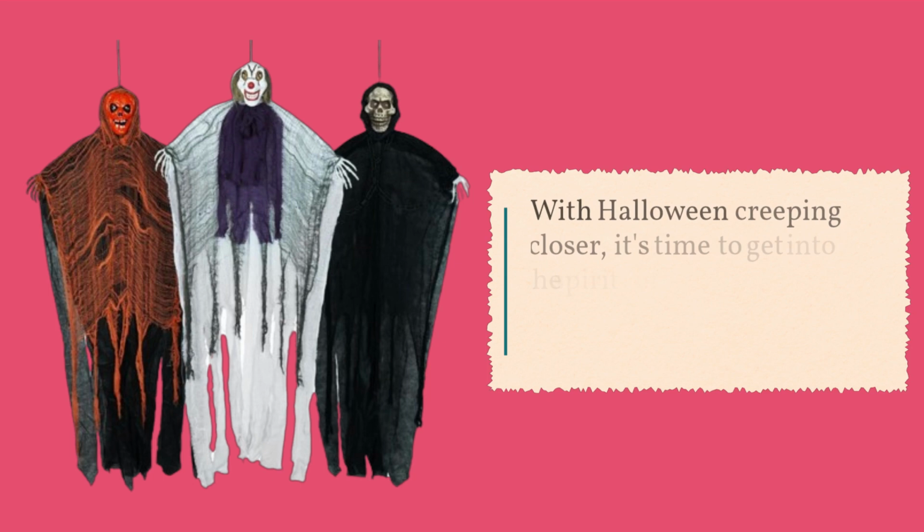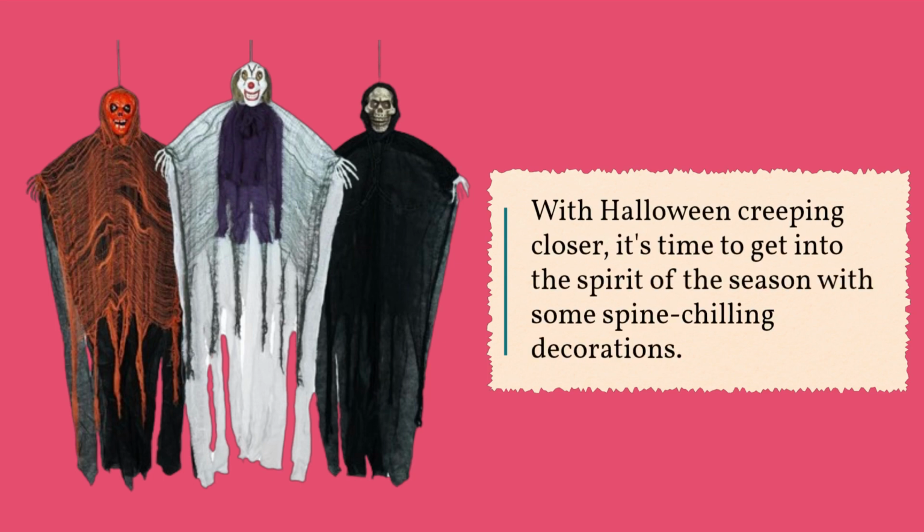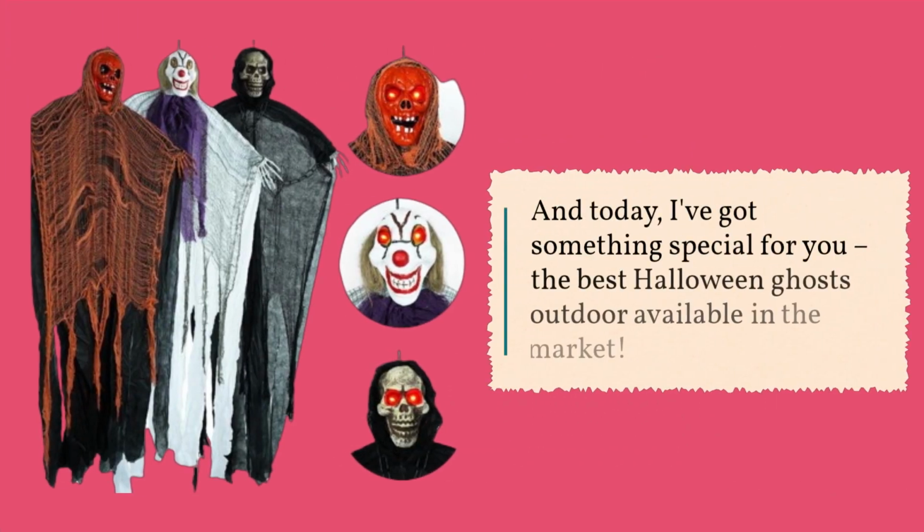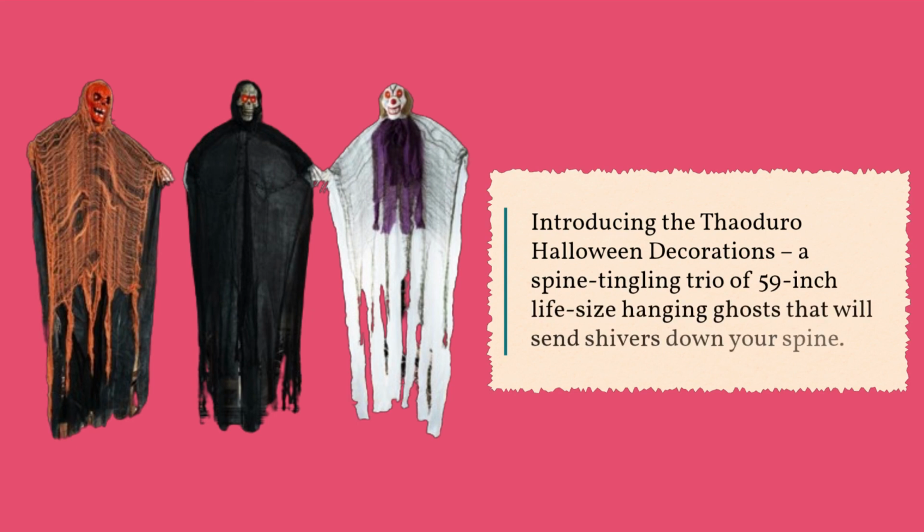With Halloween creeping closer, it's time to get into the spirit of the season with some spine-chilling decorations. And today, I've got something special for you. The best Halloween ghosts outdoor available in the market. Introducing the Thaoduro Halloween decorations. A spine-tingling trio of 59-inch life-size hanging ghosts that will send shivers down your spine.